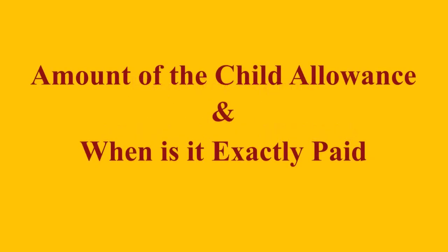Now we should know about the amount of the child allowance and when exactly this allowance is paid. The child allowance is calculated individually for each child. They receive a maximum of 292 euros per child per month. The immediate surcharge or Sofortzuschlag of 20 euros introduced in 2022 is already included in this. If there are several children, a specific total amount is paid out. It is usually transferred to the person who also receives the child benefit. Child benefit and child allowance are paid on the same day.